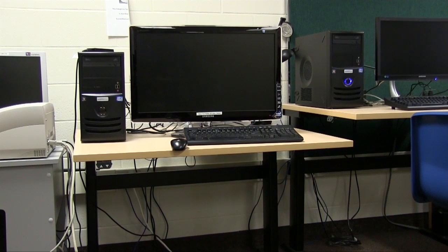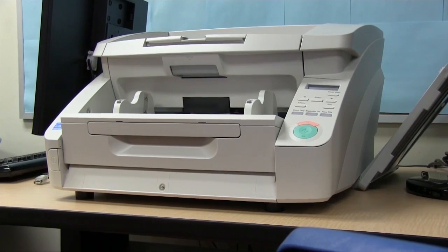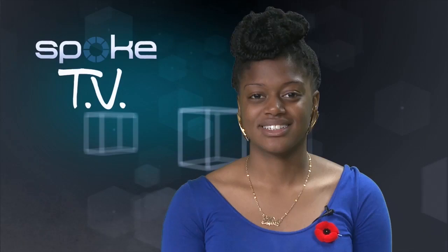The lab is equipped with adjustable desks, large print keyboards, and a high-speed scanner that allows students to scan entire textbooks in just a few hours. Many students can benefit from the resources available at the Adaptive Technology Lab, such as the Smart Pen, which will record the lecture as you write, and with a press of the pen to the page, you can re-listen where you wrote those notes. However, students must provide adequate documentation before registering with Disability Services. For Spoke TV, I'm Kate Childs.